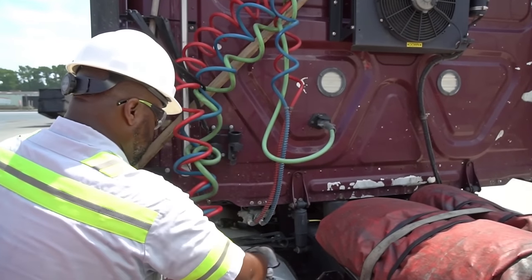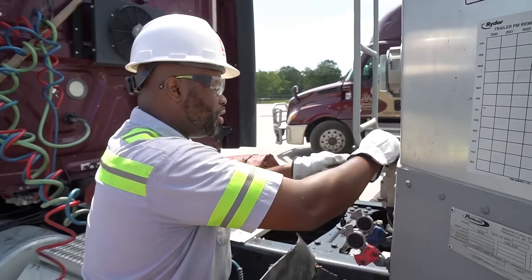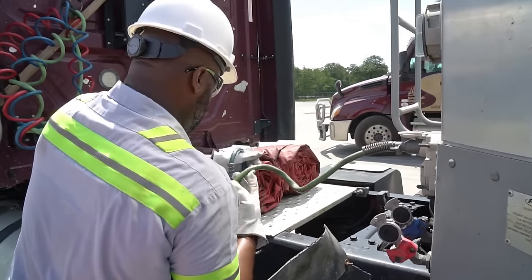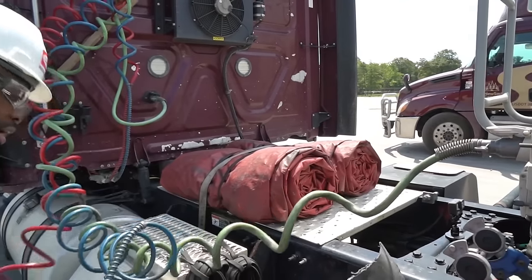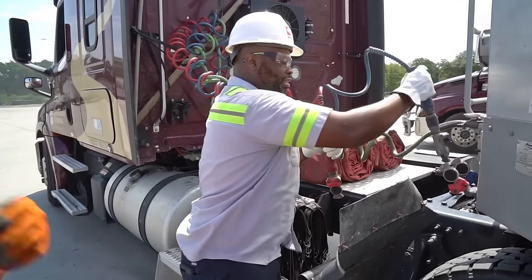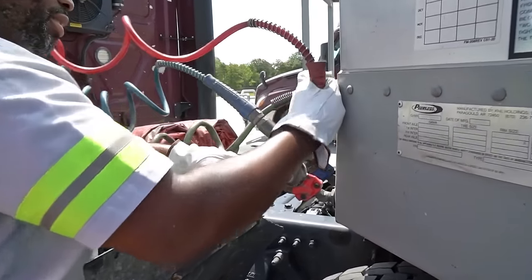And so which color is for which? Okay. Green is for electric. So green is for your lights? Yes, sir. Oh, that's cool. And these are the air. This is what releases all the brakes, so we can go down the road. Both of these.